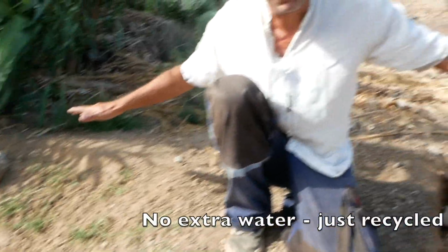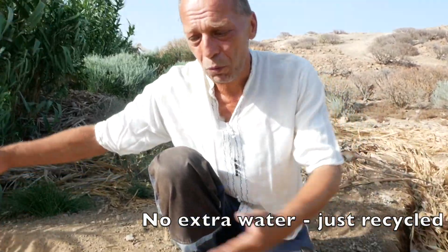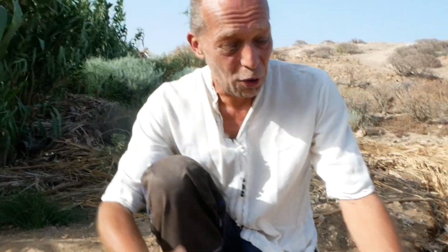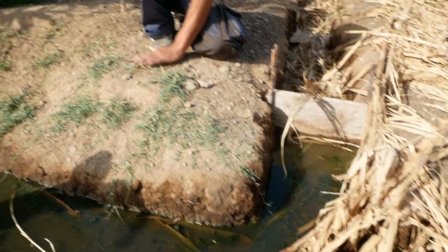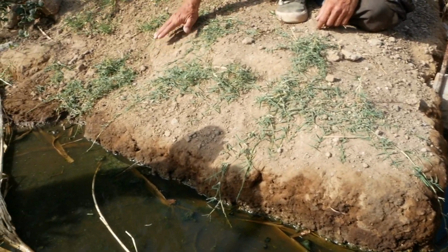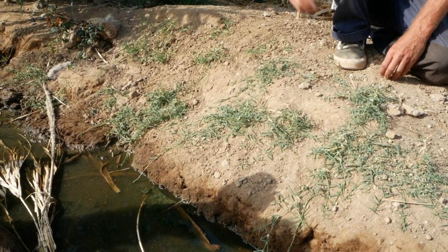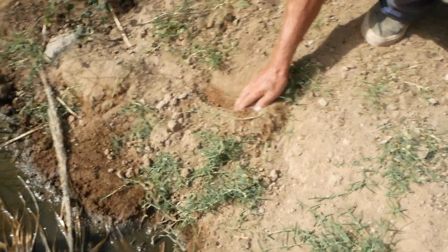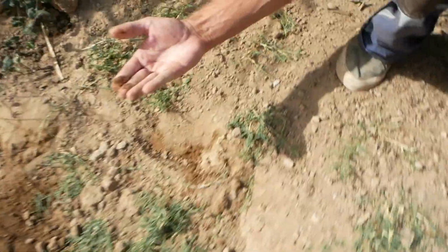There was not a single drop of water ever given except what is coming as grey water here from the showers and from the kitchen. The soil itself is sucking up the water. That means that even here directly under me there will be wet soil, water. Here of course at the surface it looks very, very dry because of all the evaporation from the sun. But when you dig a little bit, you see this dark color here. This indicates that here already the soil is wet.